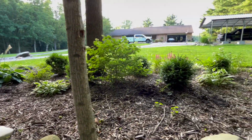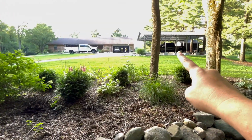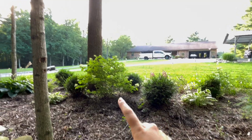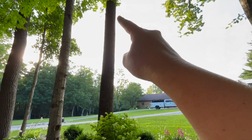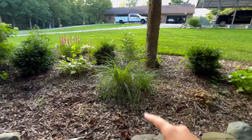This Limelight hydrangea, my goal is going to be to move it to this. I'm going to make a hydrangea wall by the carport. So I'm going to move this over there and then put the climbing hydrangea right here so it climbs up that tree.